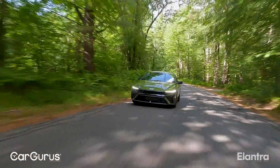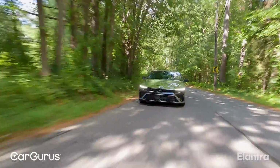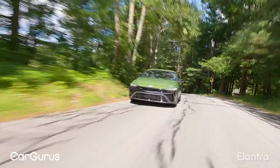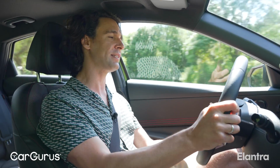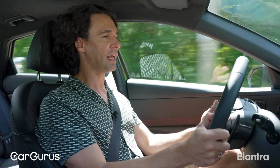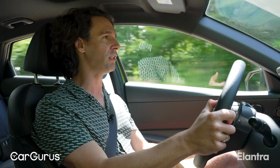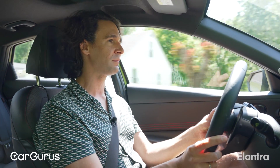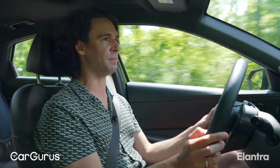In many ways, the Elantra N Line reminds me of the Civic Si. It's not quite as good, but it's definitely close. And it really hits a lot of the marks for chassis, steering control, ride and handling. Like, it's so good, as opposed to what Elantras were just a few years ago. They've made big improvements.